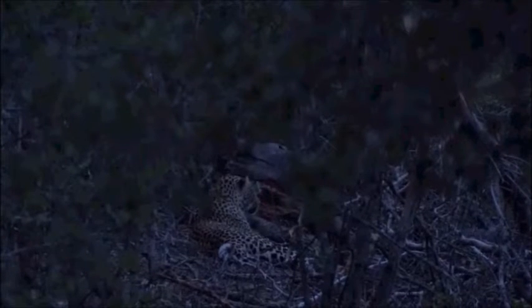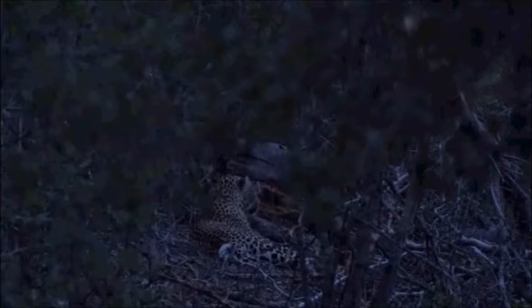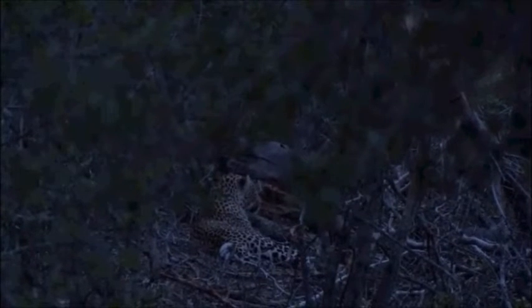Anyway, I'm going to sit with these leopards for a little bit longer. I don't have a choice. We are in the middle of the drainage, surrounded by them. Let's head back to Taylor and see what she's up to with the lions.